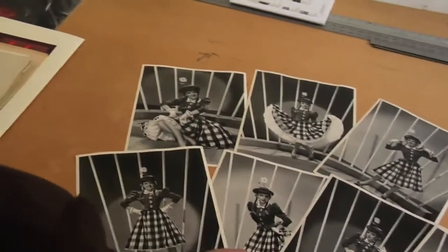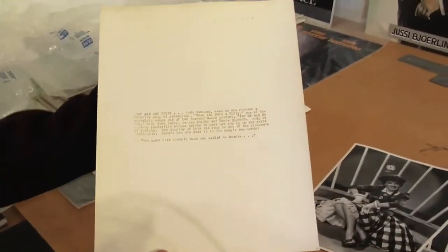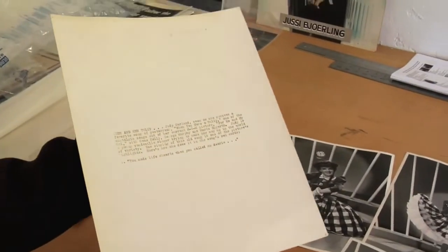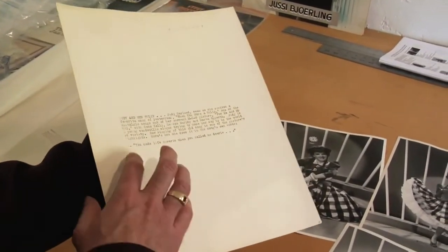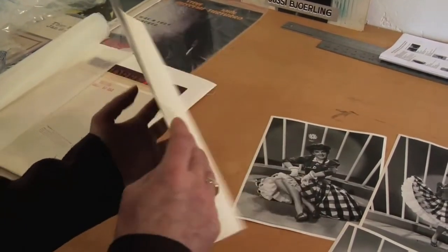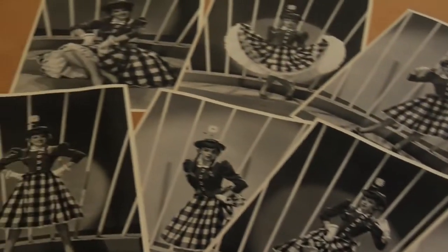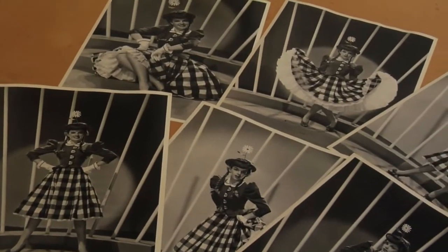Here we have a set of oversized double-weight glossy stills. They're directly from MGM. They each have their original typed blurbs on the back of them, and they each have a line of the lyric from the song When You Wore a Tulip. And when all 7 stills are presented together, they represent the lyrics to the entire song.